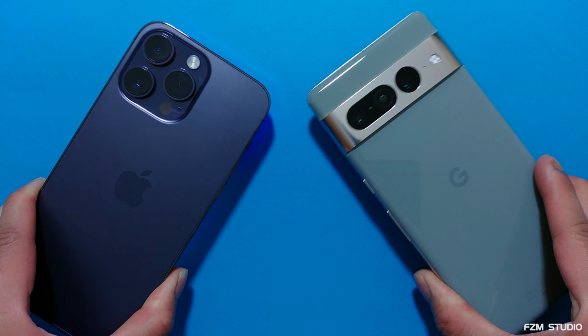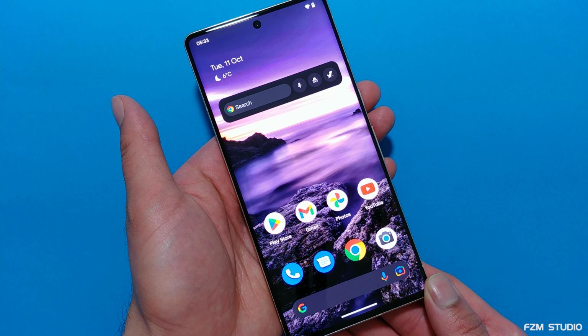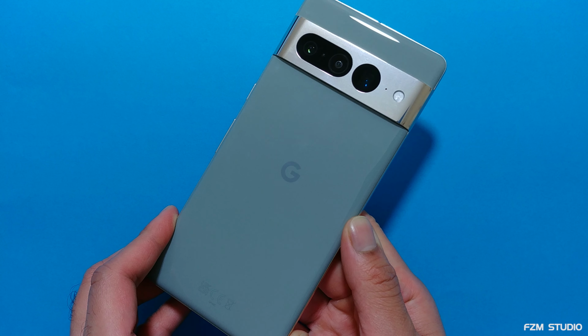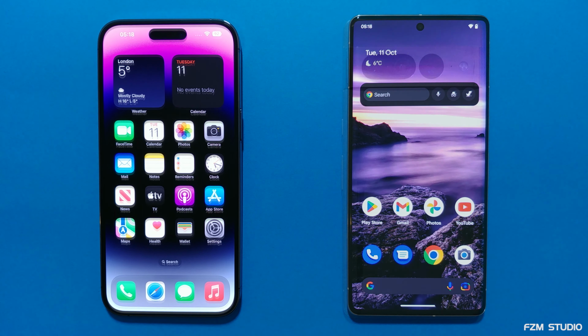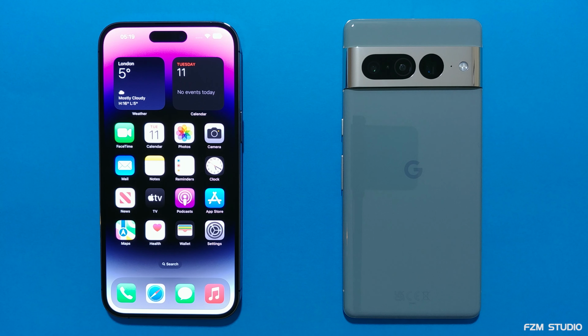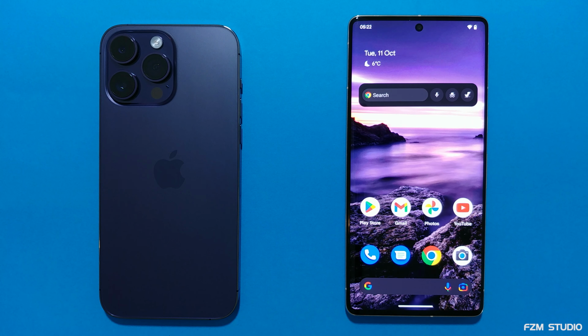In summary, well, the Pixel 7 Pro may not be as quick as the iPhone 14 Pro Max in this speed test, but then again in terms of price it's £350 cheaper here in the UK, which makes it a good deal. As for the iPhone, well, the A16 Bionic is incredibly efficient and it will take something special to beat it. I've got more comparison tests coming up with the iPhone 14 Pro Max and I want you all to be there.